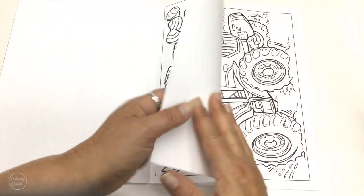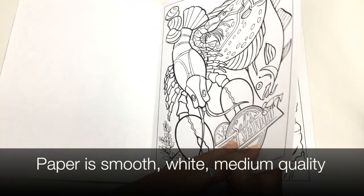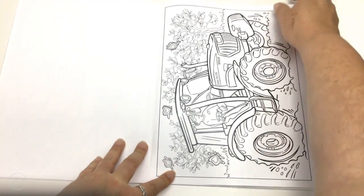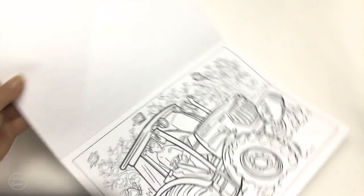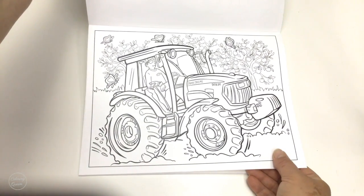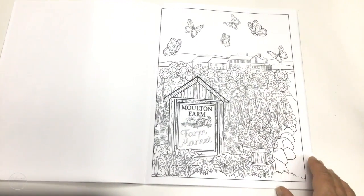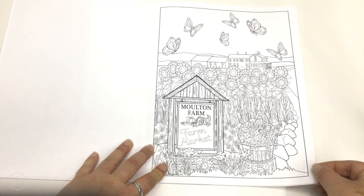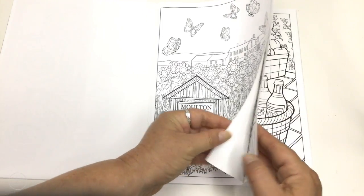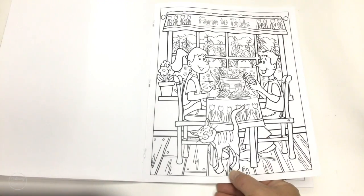Now, the paper is white, and it's a different sort of texture to most papers that I'm used to handling. So I'll do some experiments with some markers and some pencils later on and see how they perform on this paper. You can see that the images are both presented landscape and portrait style. We've got our gorgeous butterflies, and because it is single-sided, you can use your markers on here if you want to. So I love this one. This is super cute. Look at that gorgeous kitty cat.